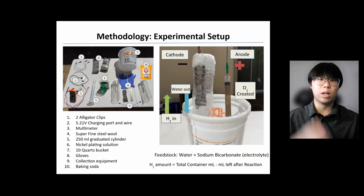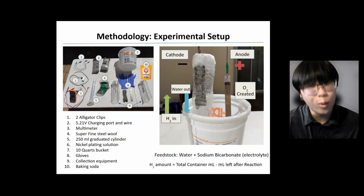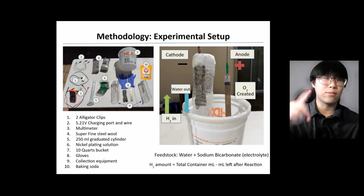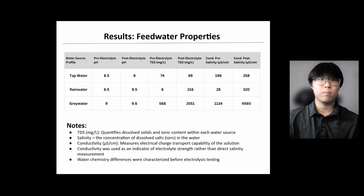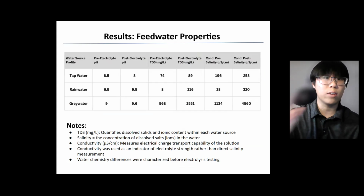Using the formula found below, I was then able to find the H2 amount, which was the total container volume in milliliters, subtracting off the milliliters left after reaction. Finding this difference then allowed me to find the H2 that I had just collected for that separate trial. For my feed water properties, I collected tap water, rainwater, and gray water.